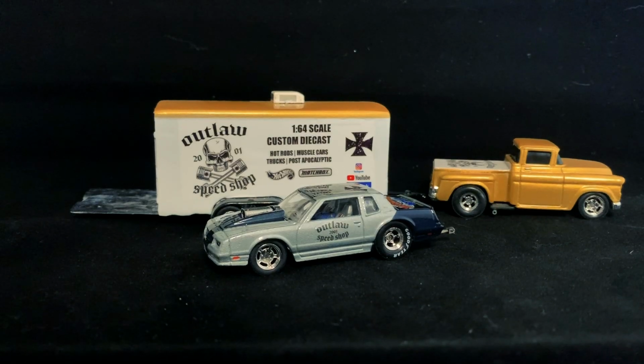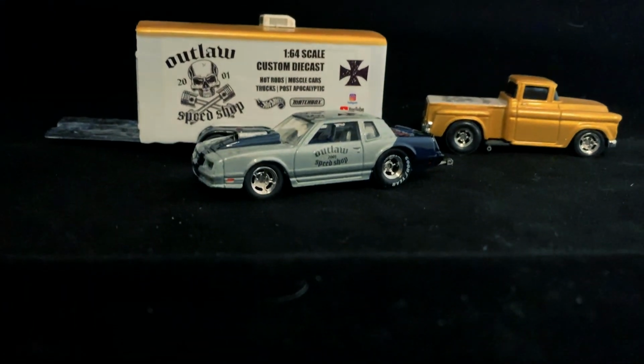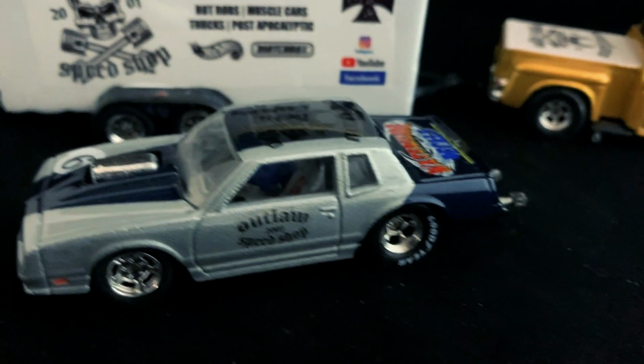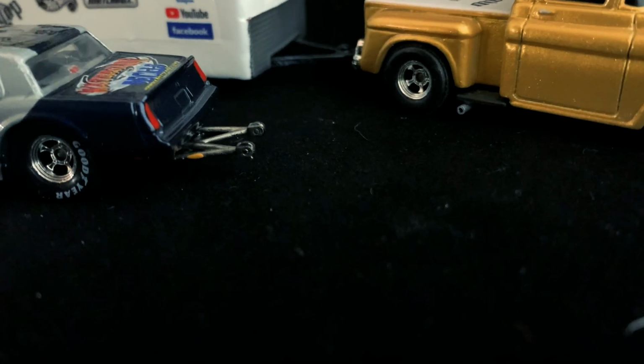But this one came out good. It was fun. I had a great time, and it was just one of those fun projects. Sometimes you hit it right and you have a project that's just really enjoyable to do, and this was one of them.